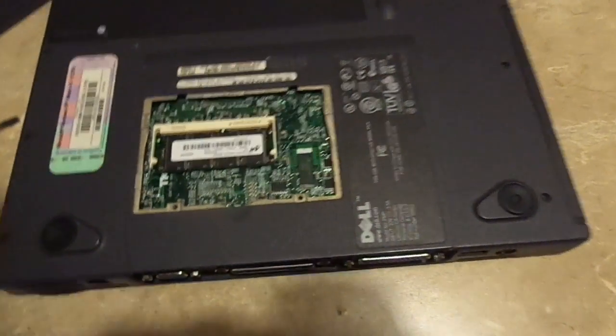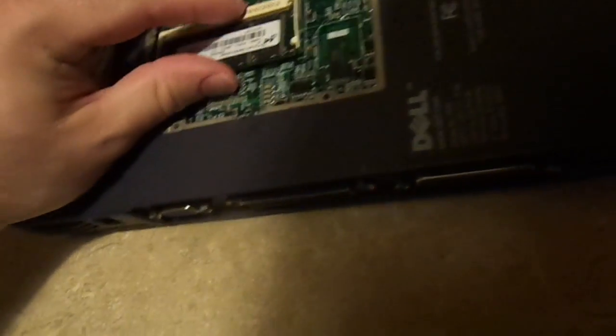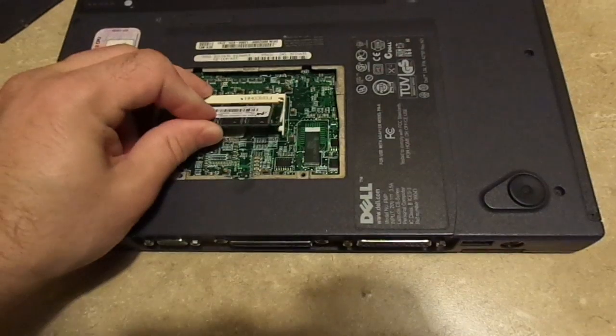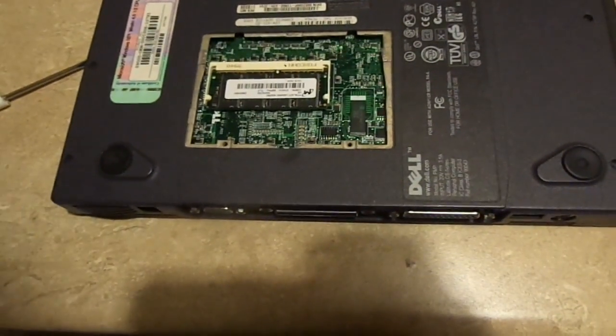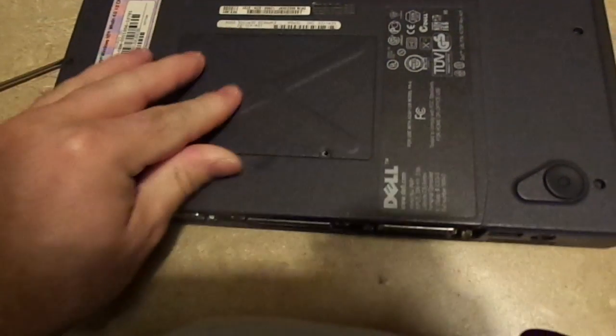All right, looks like we have one slot that is populated with a 128 meg stick. Now this laptop has 64 megabytes, I believe, on board. I believe the maximum RAM is 320 megabytes. So you could put a 256 in there. That's the biggest it'll take.